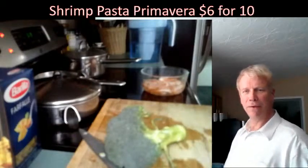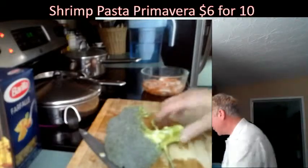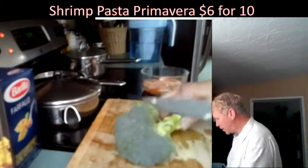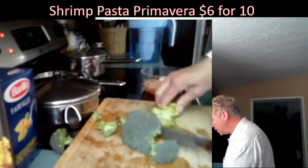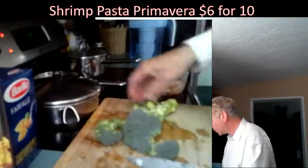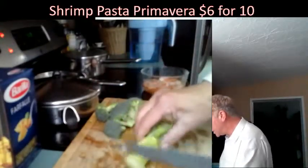Oh, come on, you can eat broccoli. It's good for you. What are you, George W. Bush, H.W. Bush? Okay, let's take a look at this broccoli head right here. We're going to cut those tops off like that. Put those aside, and then I'm going to cut the base of this right here.